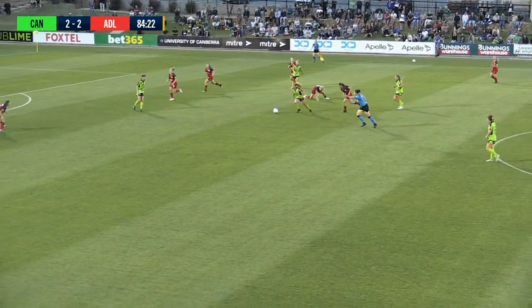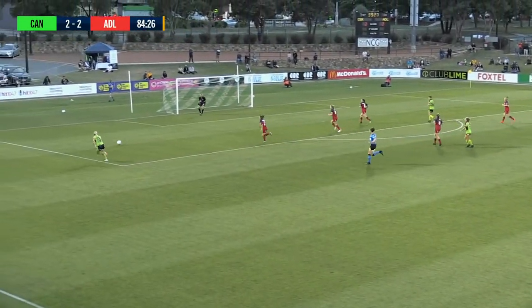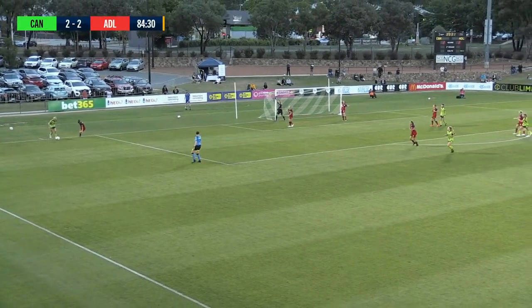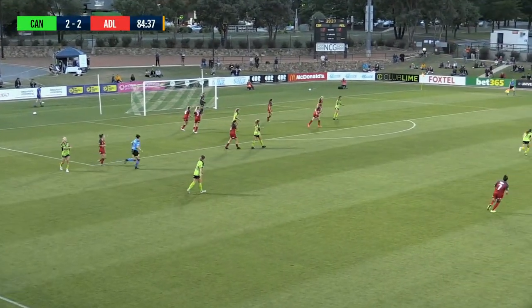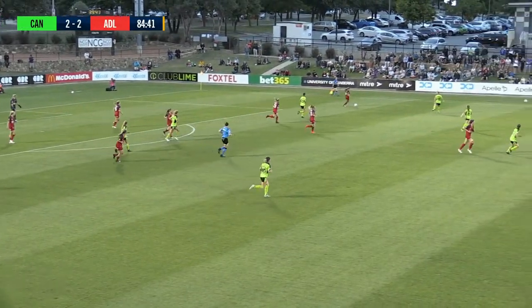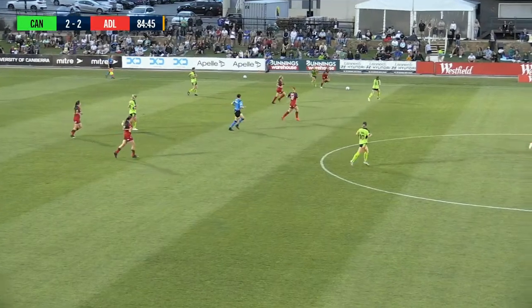Taylor Young steps away from the challenge. Flannery and acres of space to her left if she can find her. Sends her a bit wide though. Flannery looks to keep it in. Does well to do so. Flannery into the penalty area. Heyman was lurking. It came off Kirkby. And be picked up by Mallory Webber.